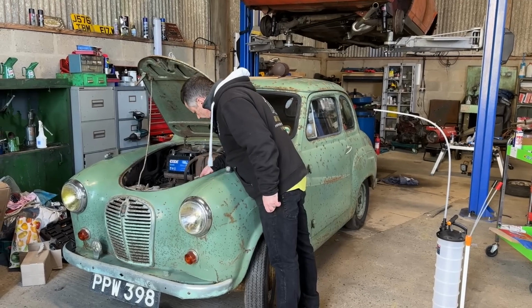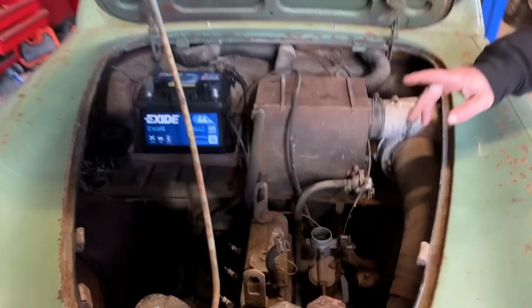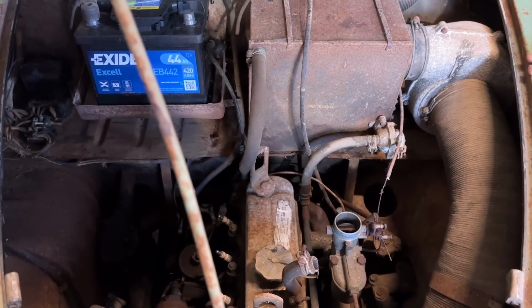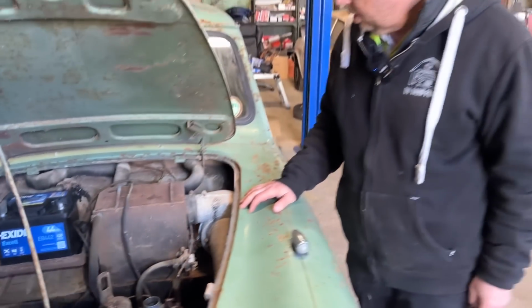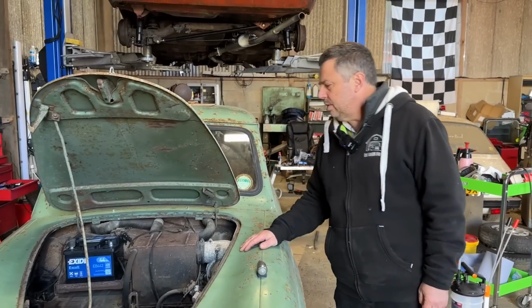I need to whip the oil filter off if I can and put some oil in. There's no oil in there, so we can't do anything at the moment. So don't let me touch anything until that's done, of course. And that's it, we'll just have a go, see what happens.